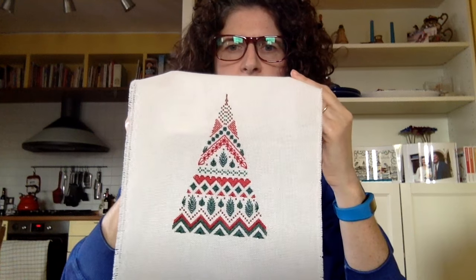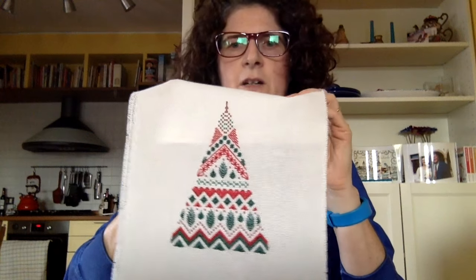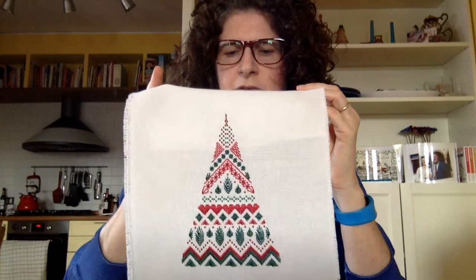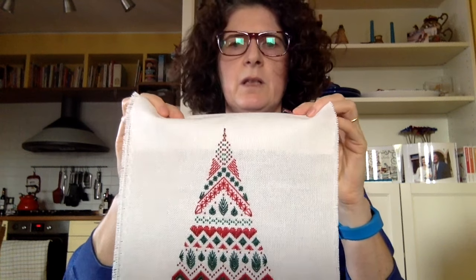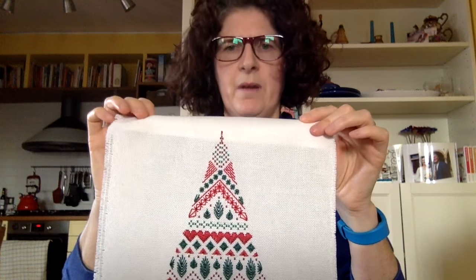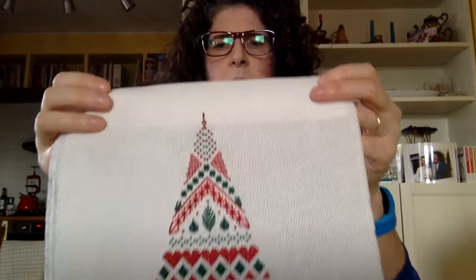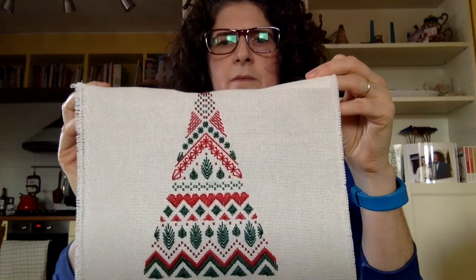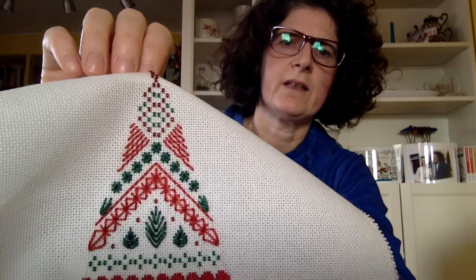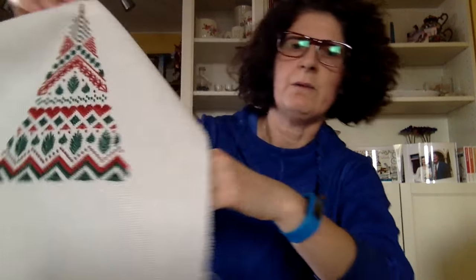It's an Olga Maxden freebie. It's on her blog, and it has been stitched on a 20 count white, I think a kind of Lugana. I don't remember how Zweigart calls it, with Pearl number 5 in green and red, and Mill Hill beads also in green and red. So that was it. This one was very quick.